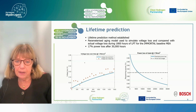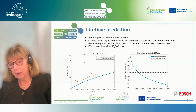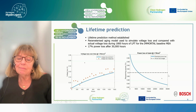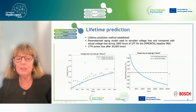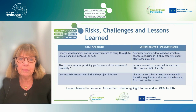Then, in fact, this algorithm predicts that 17% of the power will have been lost at 30,000 hours of operation. So our target, of course, was 10%. The algorithm gives 17% of loss, so it's not so bad, but it's not what we wanted to achieve either. So there's still some work to go to actually bring that up to achieve the target.